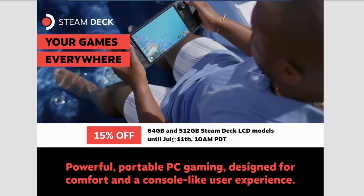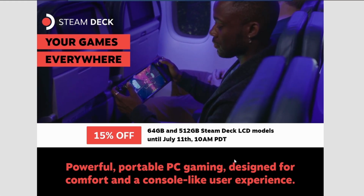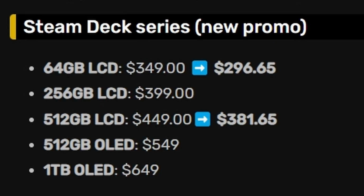So for these two particular LCD models, you get 15% off, which, again, let's look into the pricing. So the pricing might look like this. As you can see, the 64GB LCD was $349, but now dropping to $296 after the 15% cut, of course, and the 512GB LCD model going down to $381, from $449. So that is not bad, 15%.